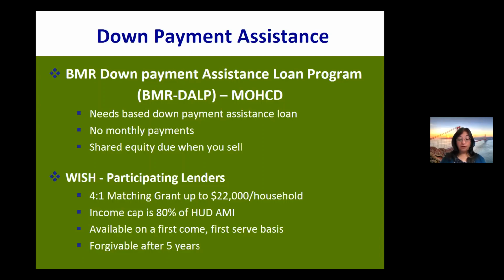The WISH program offers a 4-to-1 matching grant up to $22,000 per household, which means that you would have to contribute at least $5,500 of your own funds in order to get the full $22,000. It is a first come, first served basis, pending funds availability. This program does run out of funds, but the good news is we expect a new funding release for 2021 around the middle of March. So the funds will be replenished soon, and hopefully you can apply and take benefit of this program.